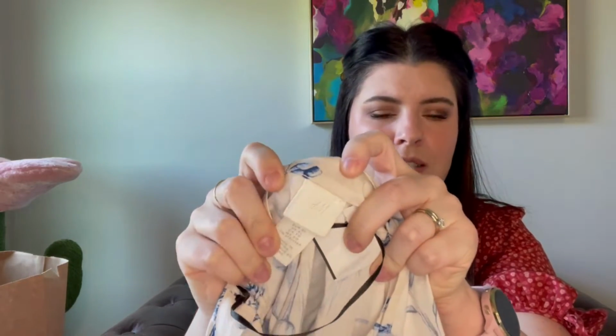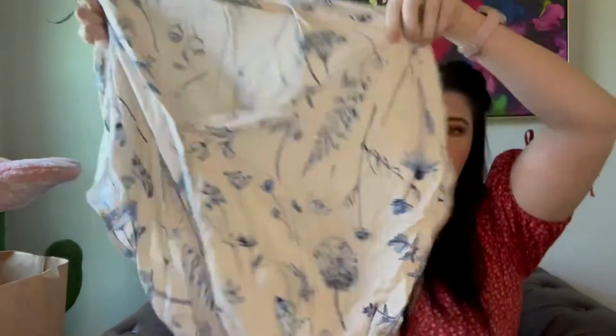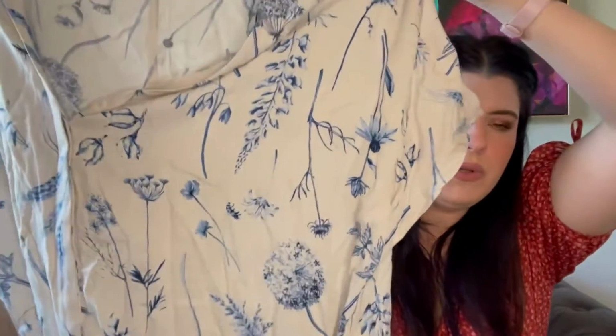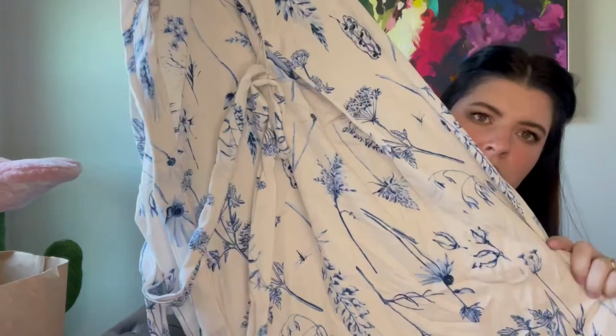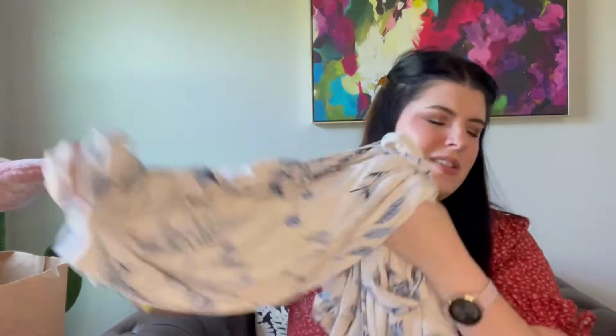This I got for myself as well. This is just H&M, if you can see, but it's this really pretty white and blue floral shirt dress with a belt, so just a flowy dress, perfect for summer. And I think it was half off. Well, everything was half off. Duh. I was thinking the color was half off.